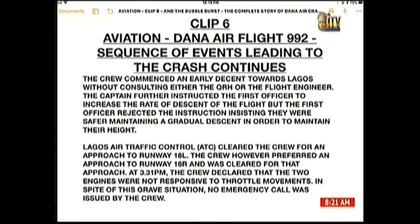Lagos Air Traffic Control, ATC, cleared the crew for an approach to runway 18 left. The crew, however, preferred an approach to runway 18 right and was cleared for that approach. At 3:31 p.m., the crew declared that the two engines were not responsive to throttle. They lost both engines at exactly 3:31 p.m. They were not responsive to throttle movements.